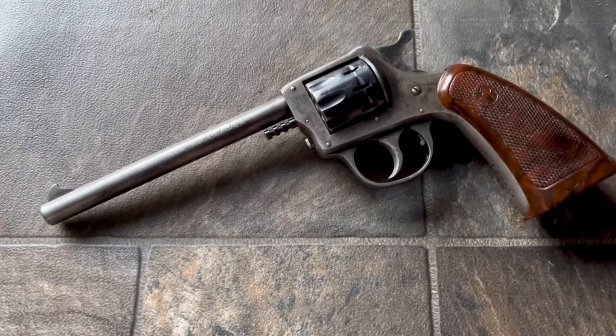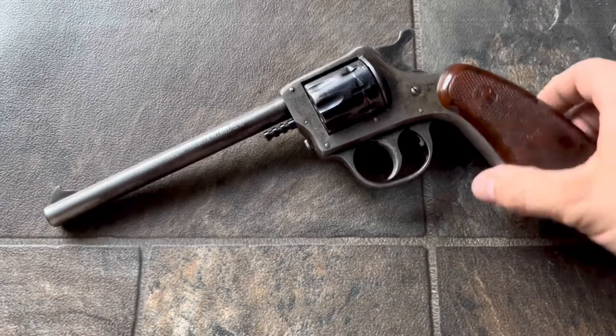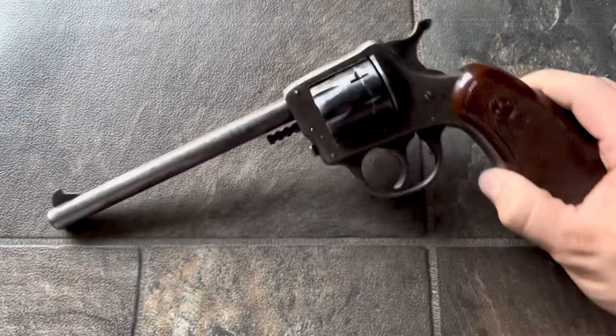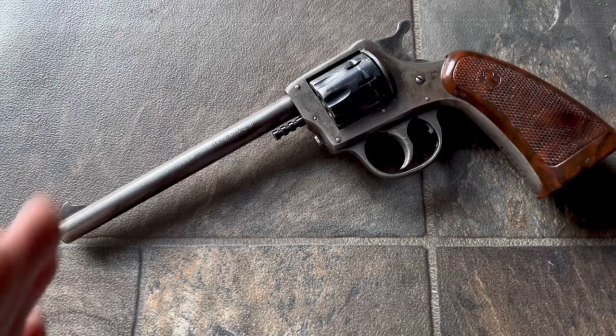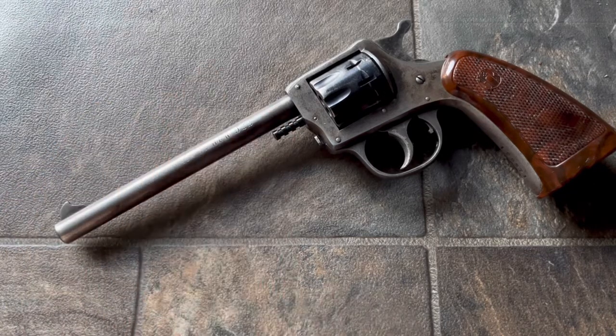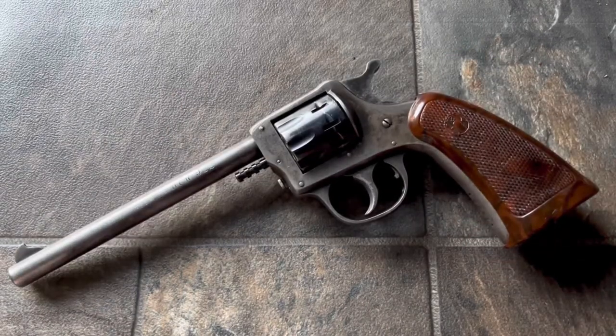What else about this thing? Well, it rides on the hip really well for being a 6-inch barrel revolver. Again, due to the lightweight, because of the frame, you forget you have it, honestly. This gun carries extremely well. Obviously, I think concealed carry is probably a little out of the question, but if you got the 4-inch or the even shorter barrel version, you certainly could if you wanted to. I don't know why you would, but it's an option.